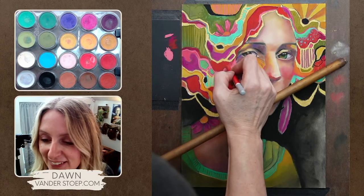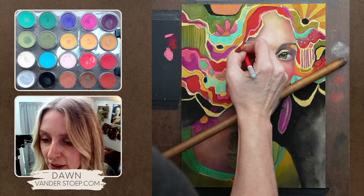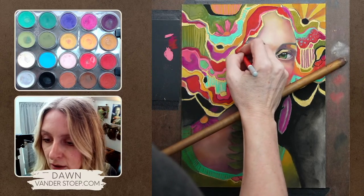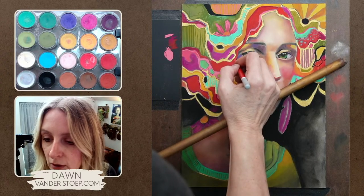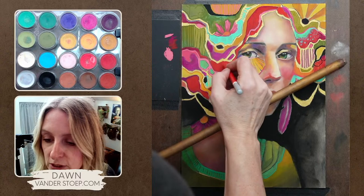So it's really cool. So I'm taking this red here and I'm starting to harmonize what I created. And you can see that you're just really building up layers so you can play and have some of this fun.